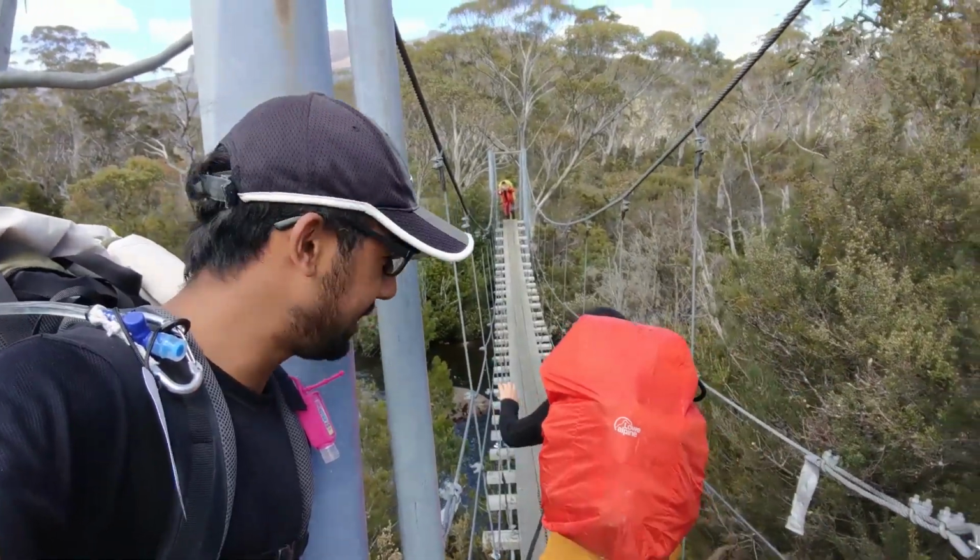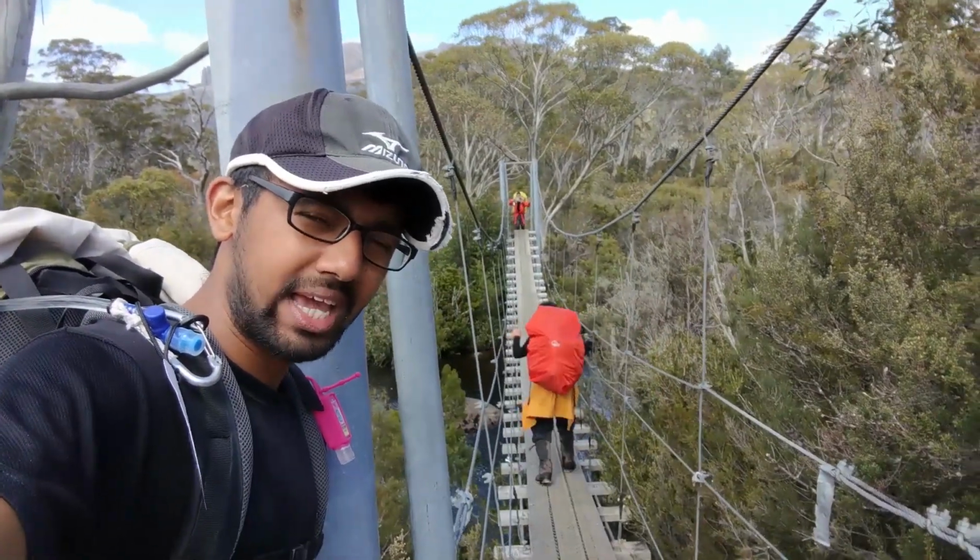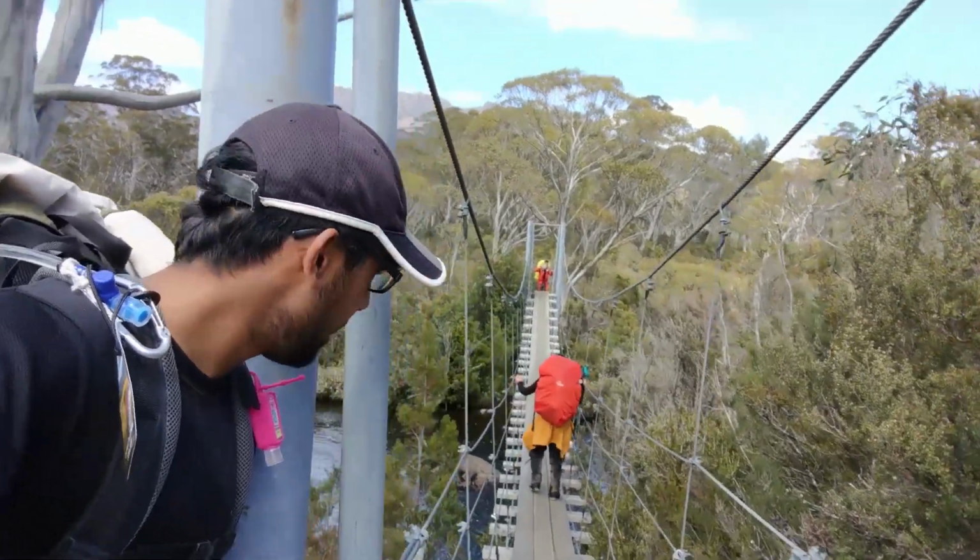So we came across this bridge. We think it's Narcissus Bridge. It's quite an exciting change to the terrain that we've been walking.